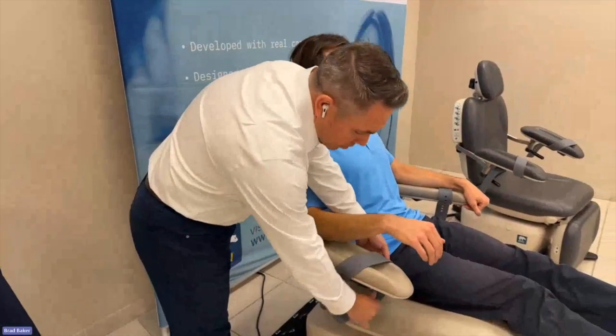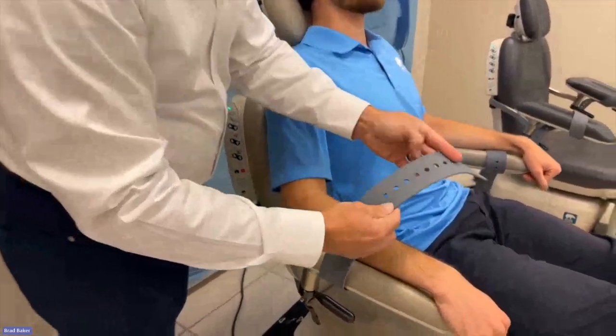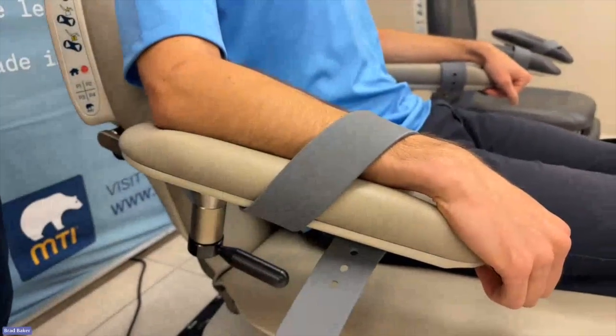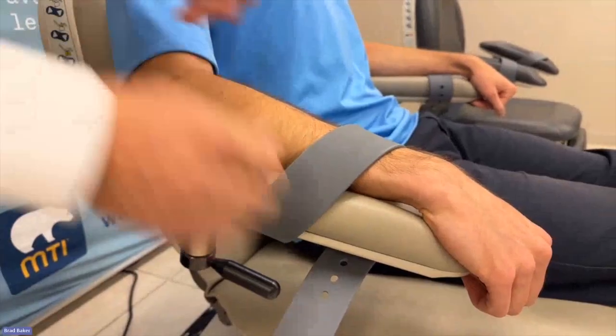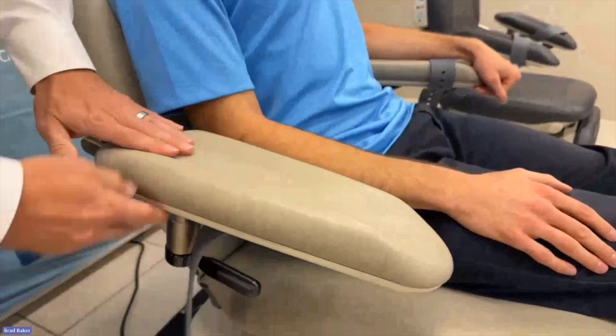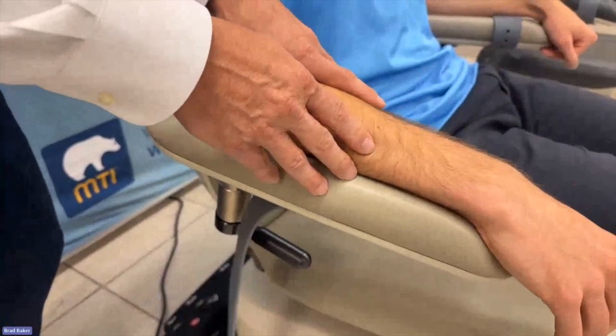The arm also comes standard with dual arm straps. It's a medical grade silicone. They're easy to clean, removable, and adjustable, helping the patients feel safe and secure during procedures. The arm has a nice contour to it, capturing the patient's arm, allowing the patient to feel safe and secure during the procedures.